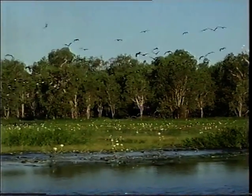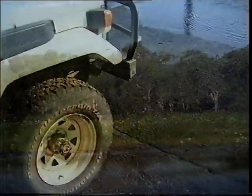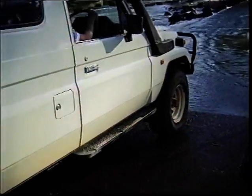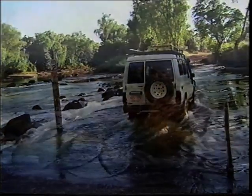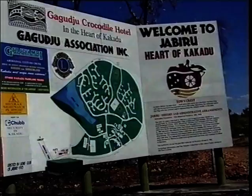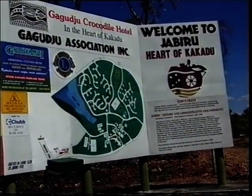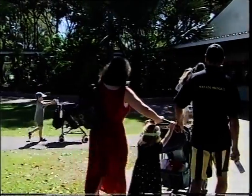During the first 200 years of European occupation of the country, this region was taken over by white settlers for farming and buffalo hunting. Then, in the 1970s, large deposits of uranium were discovered, and an isolated part of Australia became the focus for conflicting social, economic, and political agendas.